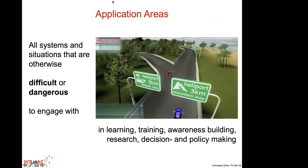Application areas for these games, because you can imagine, especially when we talk about digital games, developing such games is relatively expensive in time and costs. So you have to think carefully about possible application areas. All systems and situations that are otherwise difficult or dangerous to engage with are possible application cases.